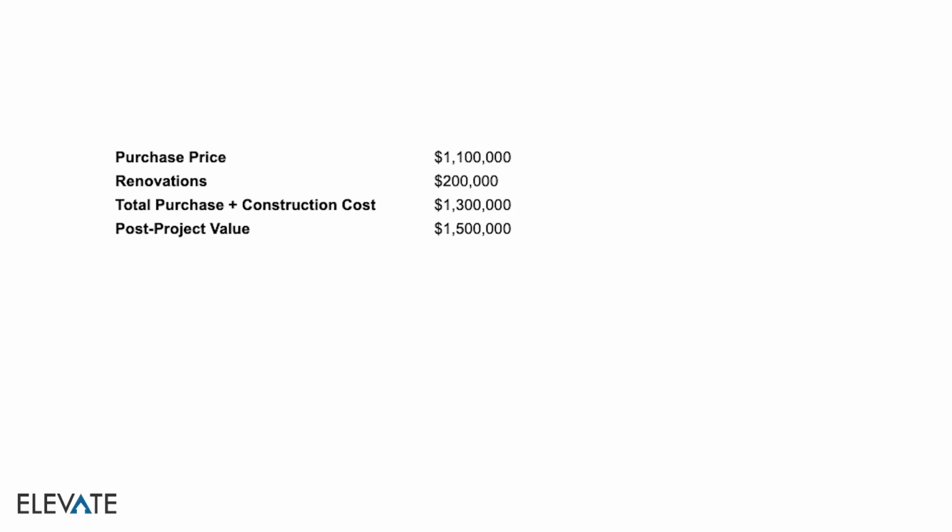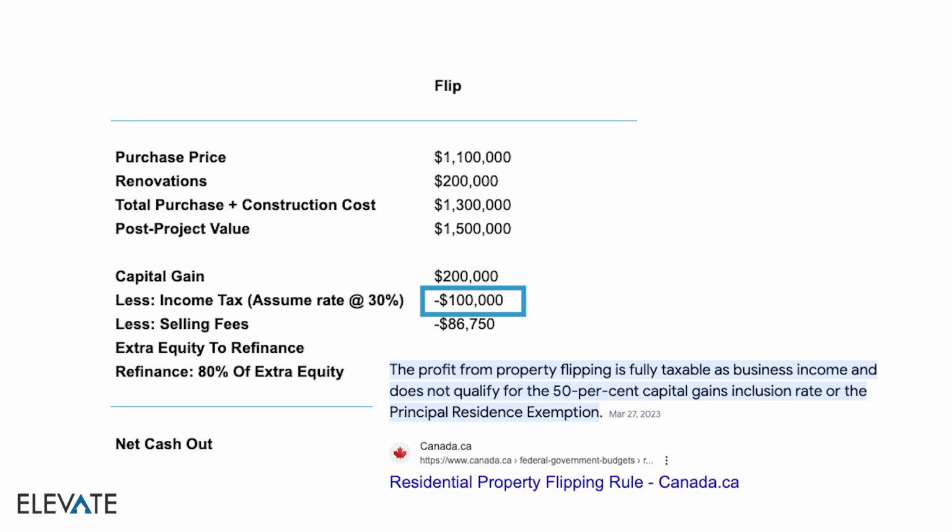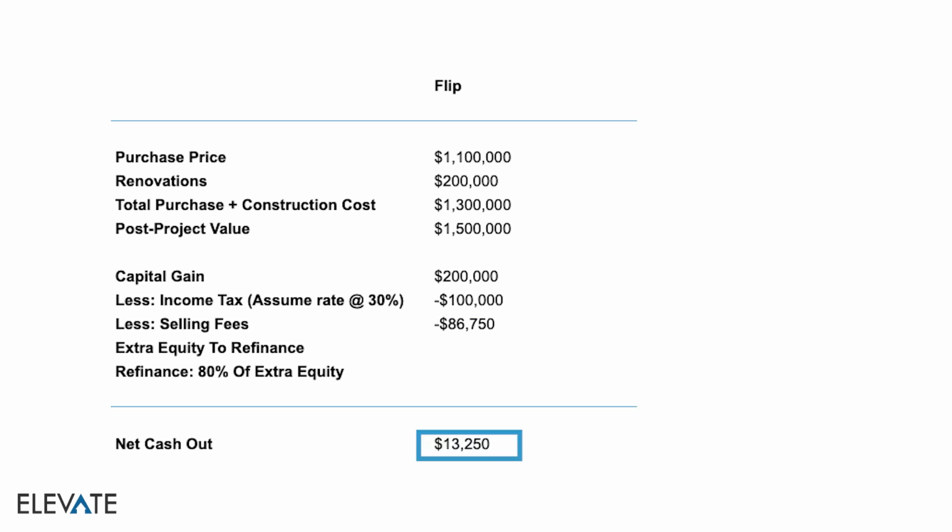For a renovation project with a purchase price of $1.1 million plus $200,000 of renovations, this totals $1.3 million. And if you compare a renovated property already on the market at the same time, it could be worth $1.5 million. So quick math does tell us that the value add gain here, if you take on a project, would be $200,000. If you're flipping, you're left with one exit strategy and the net returns might still not be worth it. Once you factor in selling fees of $87,000 and $100,000 in income taxes, since flips are taxed as income, not capital gains, there's not much actual gain here.